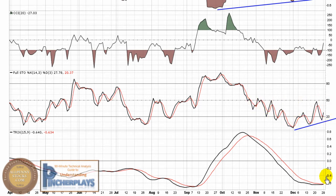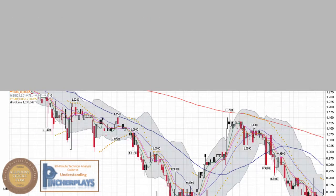The TRIX can be pretty reliable for longer term reversals. See, it's found its bottom again. Looks like we're about ready to get a bullish cross. This is the area that made the large move last time, so we're going to look and see if that history is going to repeat itself.